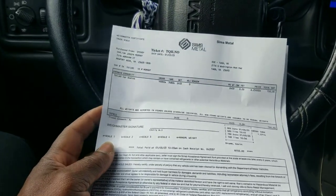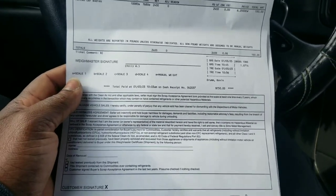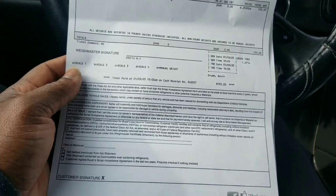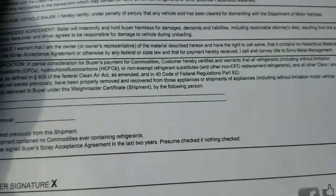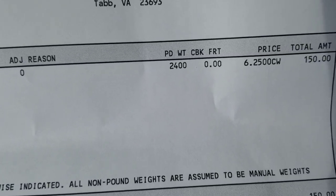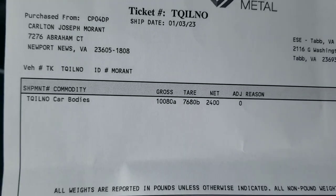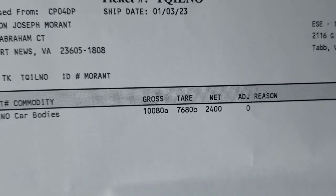I really don't know what I would have really got, so I'm not even tripping off it. That's $150 additional to what I already made off the car, so not really tripping. I was expecting a little bit more than that, but I take that. They gave me $150 at 2,400 pounds, $6.25 at 2,400 pounds. That's the difference, 10,080, 7,680, 2,400 net.